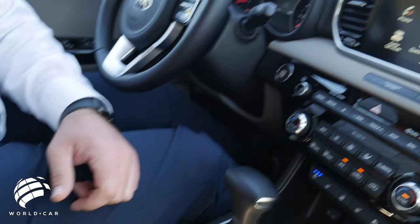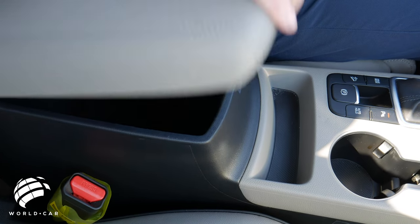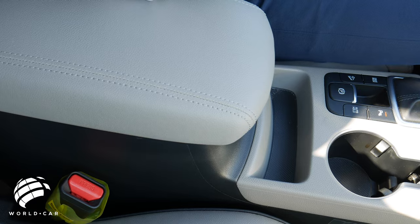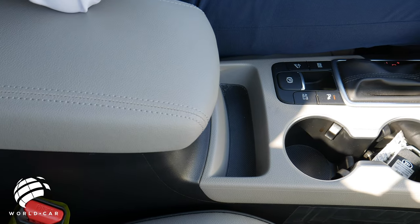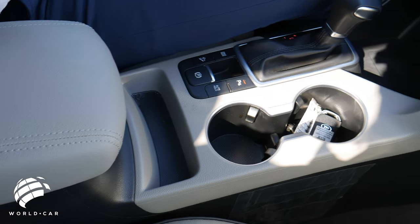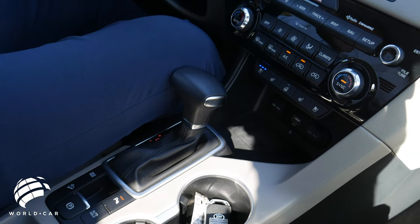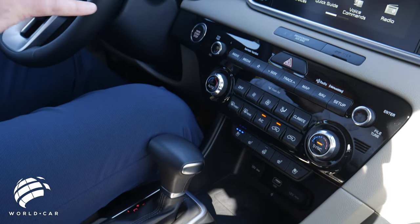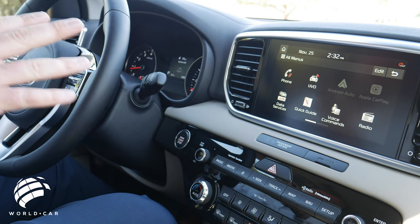And then storage abundance, very big, deep storage compartment right here. Of course, your front glove box. And what this car really embodies is the starting SUV. Like I said, this has been the longest running model that Kia's had in North America. And I want to say it doesn't get as much respect as it possibly should. But this is what launched the brand. This is what's kept it and really started the segment of the smaller to mid-size SUVs.